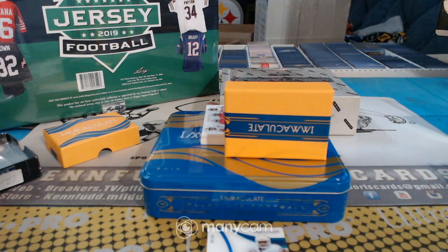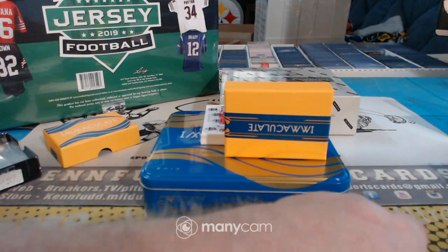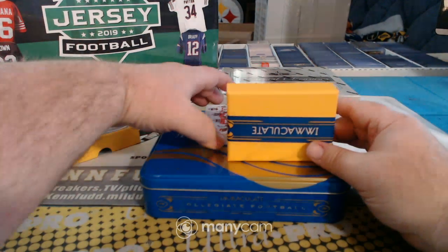Well, you know, if you don't hit, you complain. If you hit, you complain. They don't sell well enough. You know how it is.